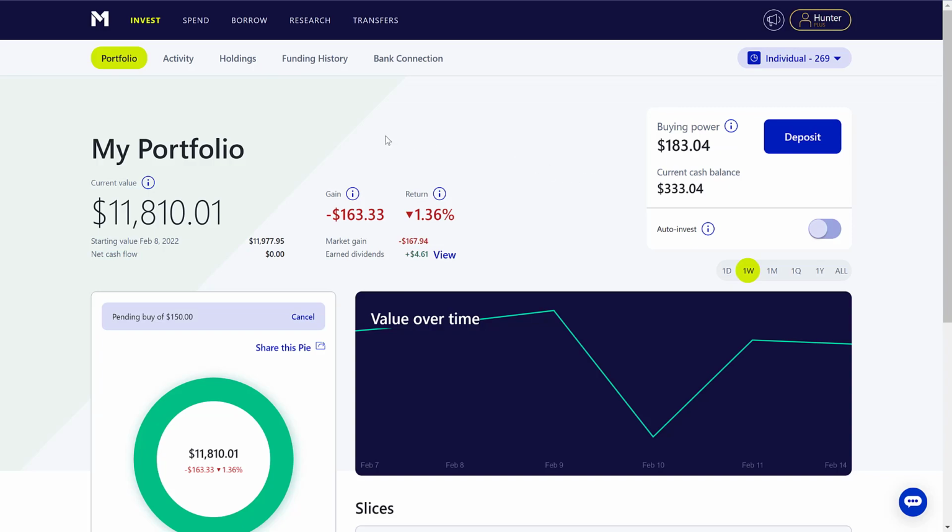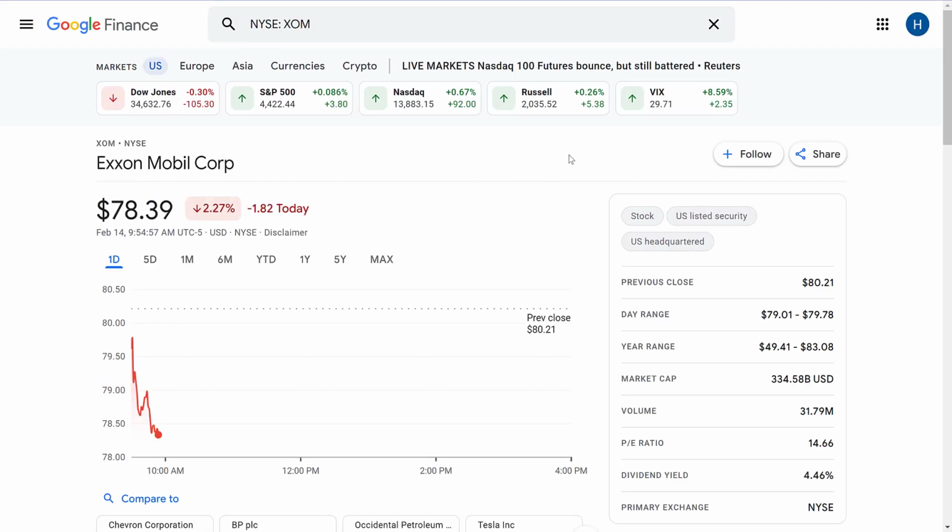But let's go ahead and talk about stock number one on the list, and that's going to actually be ExxonMobil, ticker XOM. This stock, it's currently 9:55 in the morning Eastern time, so the market's been open for only about 25-30 minutes, and the stock is down 2.27%. And if you watch this video in time, you might be able to buy the dip.